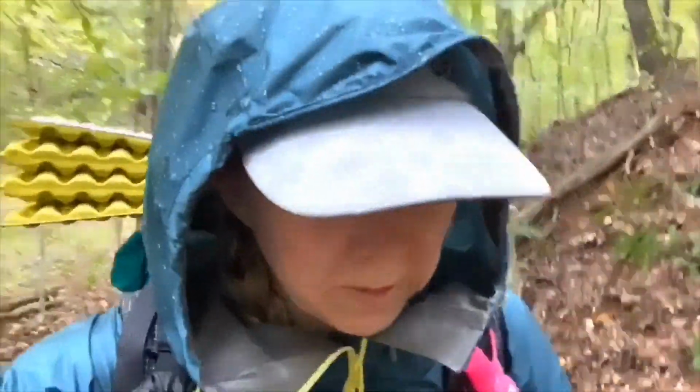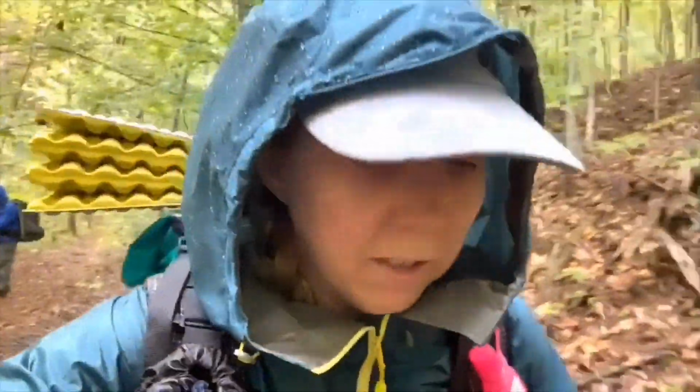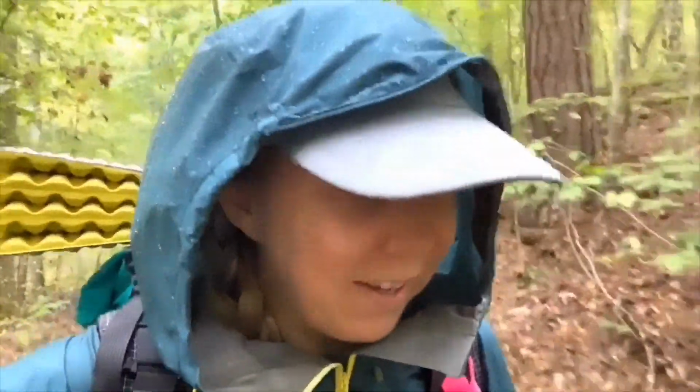So part of this trail has been super awesome. It's very flat and just really nice terrain. Now if only it would quit raining. I know you gotta take the good weather with the bad. At least this rain jacket's keeping me dry. Find the silver lining.